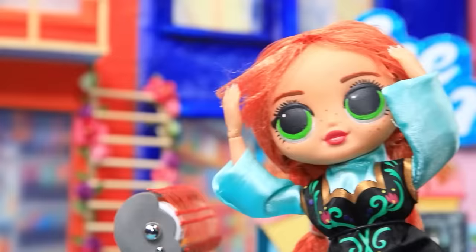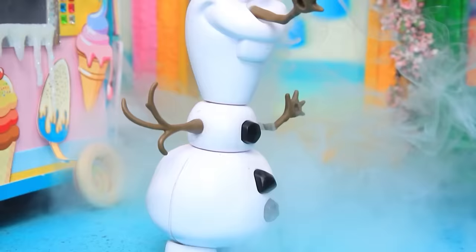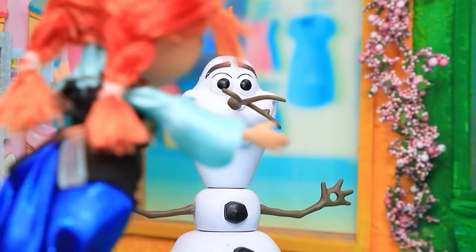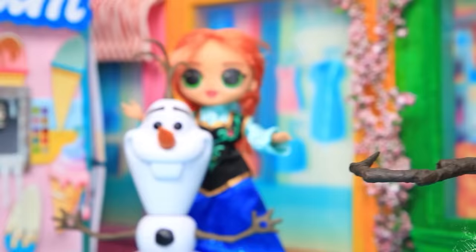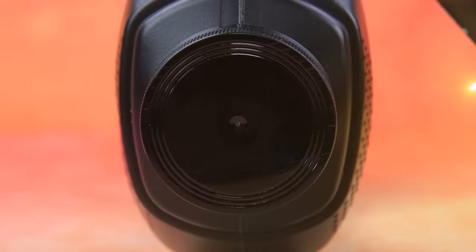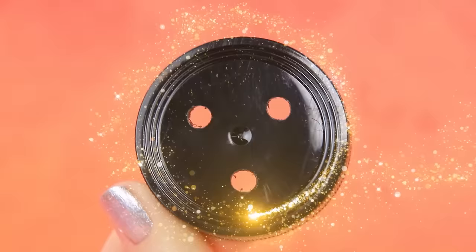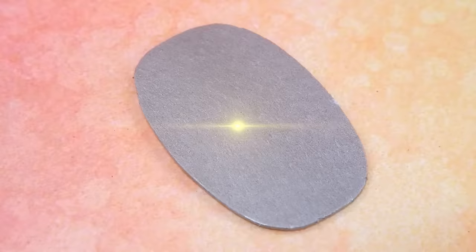We need to make it now. The ice cream machine. It worked. Here. We need help. Yeah. Oh, perfect bottle. Cut off the excess. Fix the LEDs. Huge rhinestone. Let's get the back ready. Wow! Cover with shiny fabric.